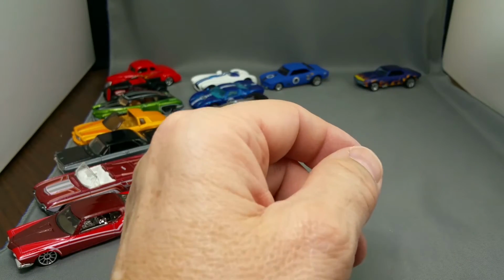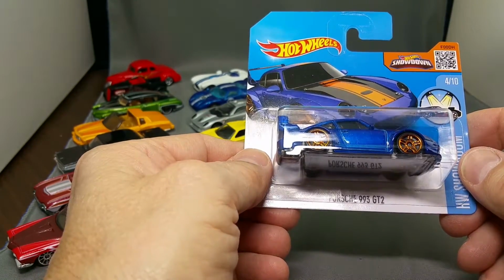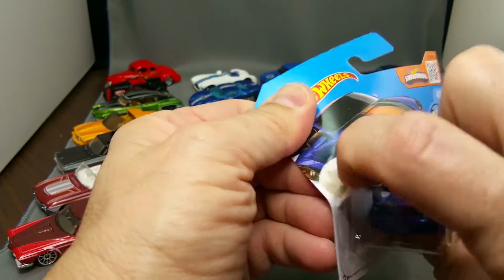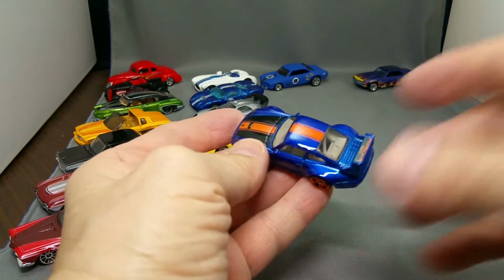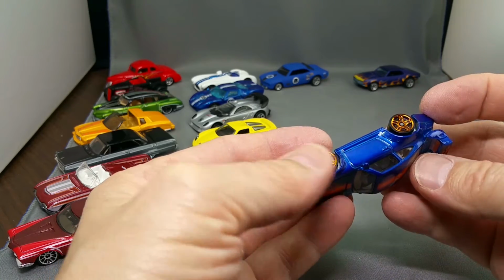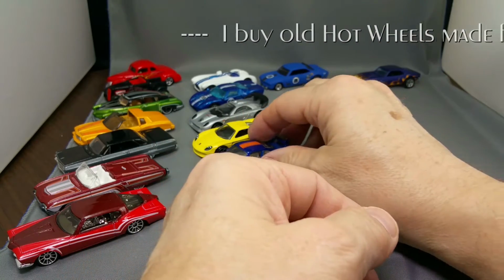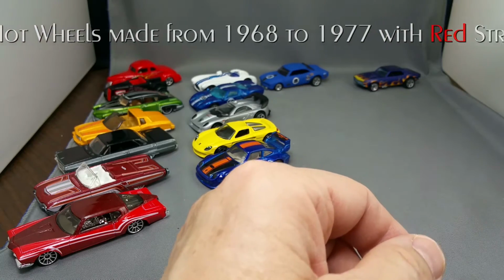All right. How about another Porsche 993 GT2? I like this one because it's kind of a fat body style. I like the fat body styles. All right, look at that. Good stripes on there. Gold wheels, gray interior. That's a good looking piece. That will go definitely in this range. Not crazy about that big old spoiler back there, but it's a neat looking car.